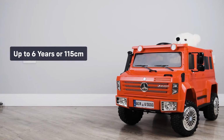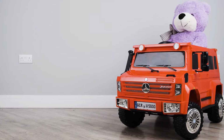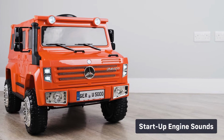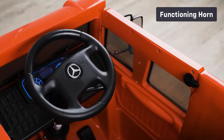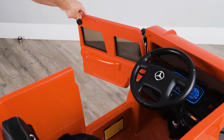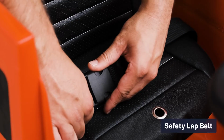It's suitable for children of up to 6 years of age or up to 115 centimeters in height. Let's take a look at some of the standard features. Functioning lights, start-up engine sounds, integrated multimedia console, 2.4 gigahertz parental remote control, functioning horn, opening doors, official brand stickers and badges, and a safety belt.